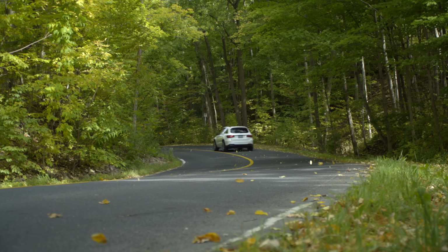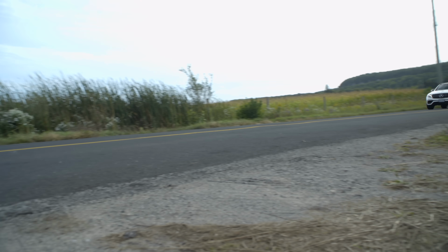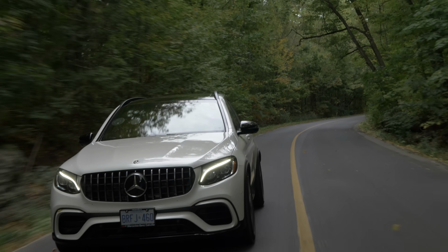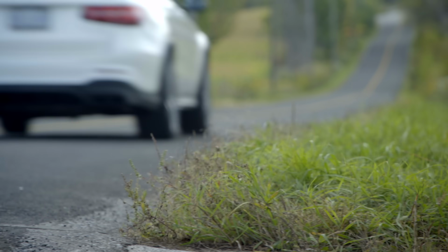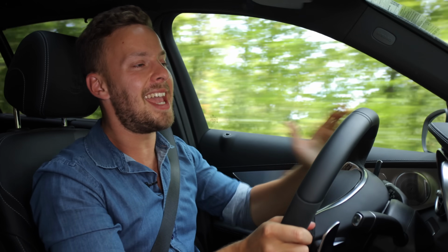I just want to rev this out all day. But they don't allow you to do it in jail, so. In horsepower wars, yes, the Stelvio Quadrifoglio takes this, but this is a torquey mug. It has globs of power, and when you put it down, it makes that AMG sound.